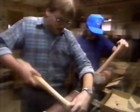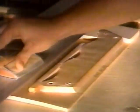Then into the sanding room. The sanding is very, very important. That's the beginning of the finish. There's as many as 4 or 5 different sanding operations.